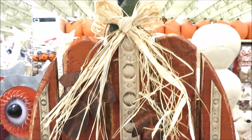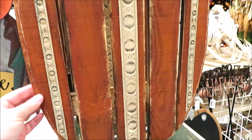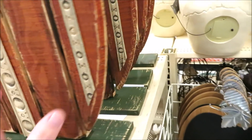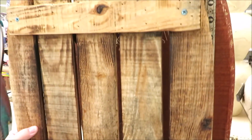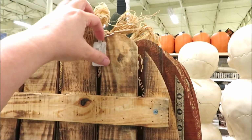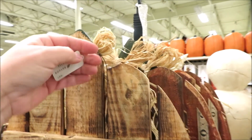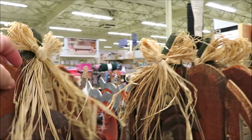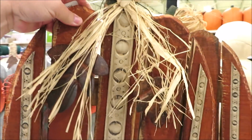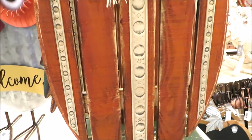I think this standing pumpkin with the molding is beautiful. But I will say, I would think it was even more beautiful if it was in a white or cream color, or maybe even that beautiful green that I have fallen in love with this year. It is a pricey item at $39.99, but it is beautiful. I love the addition of that molding.